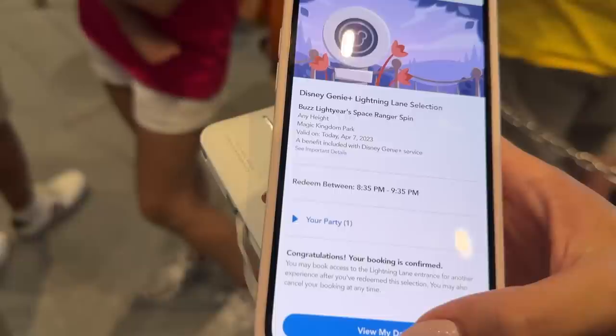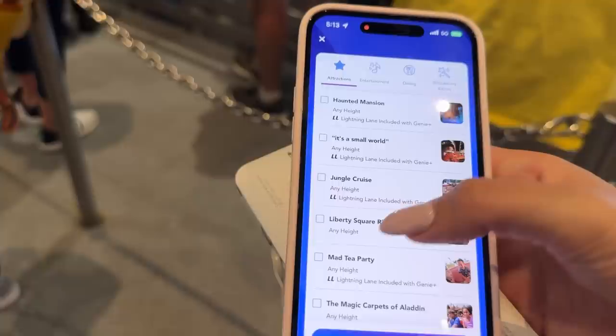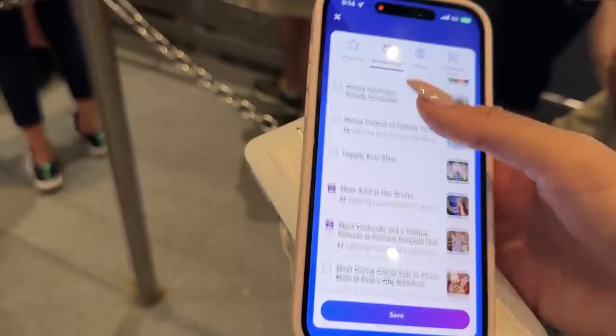Now let's go back to my tip board. One thing I like to do is constantly be monitoring my top picks. I've already done It's a Small World, so I can uncheck that. I've got Space checked. I've got, let's add the Mini Adventures of Winnie the Pooh. I've got Buzz and Big Thunder. And I've got some of the characters checked. I'm going to add Tiana. Oh, it says I have too many, so we won't add Tiana.